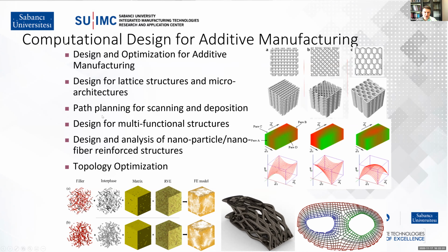Another thing that we work on is the path planning for scanning or deposition. Path planning for scanning in selective laser melting, or deposition for the extrusion-based processes, so we can actually develop a continuous process. We can take the structures and, without really moving, create the whole structure. So this is one example.